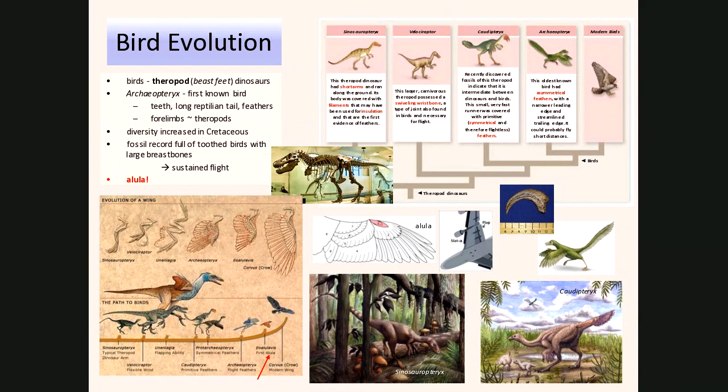Among these was, of course, an old favorite of ours from a long time ago when we were talking about evolution, the Archaeopteryx. And if you look in the grid over here on the right, there's Archaeopteryx, which looked a little like a weird-looking chicken, I guess, right?